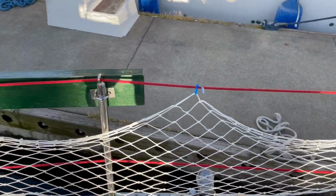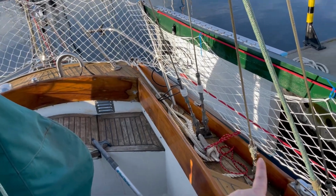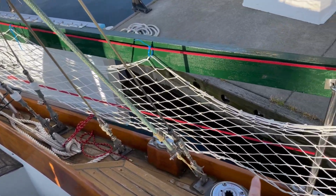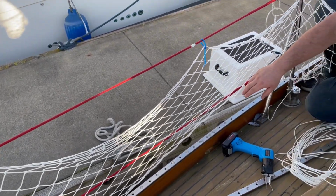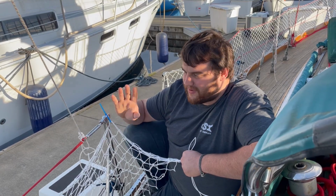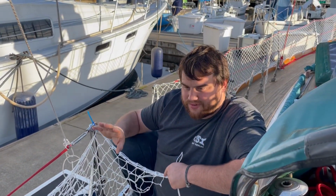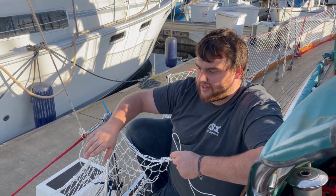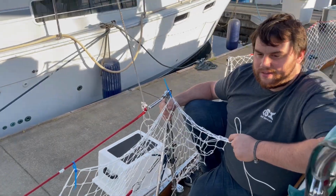So you can see everything's draped. We've got a leech line, which is just a 1/8 line wrapped through the netting, and we got draped, and now we've got to do the top leech line that attaches it to the Lifeline itself and to the stanchion pole. So that's what we're going to be doing now.